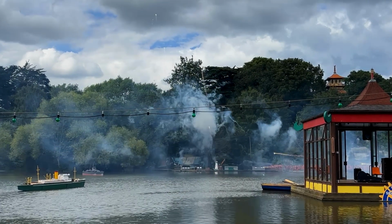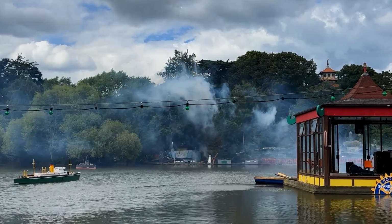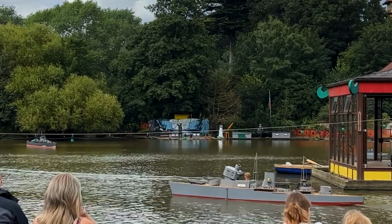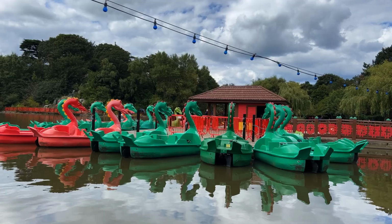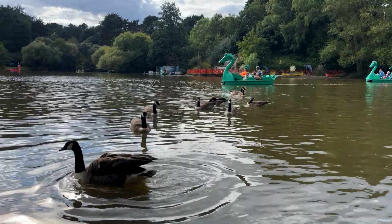And it costs around £12 for a family ticket. We only realised at the end that some of the boats have people inside. The Oriental-themed park is a lovely peaceful place when the bombs aren't going off.